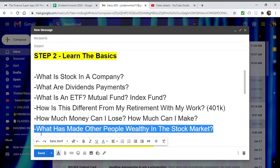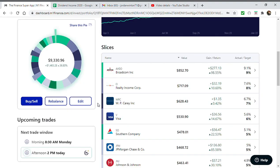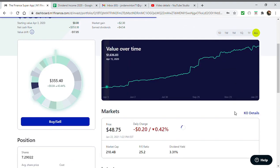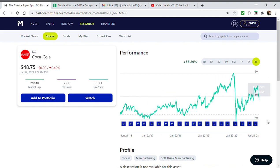And that is because I looked at what has made other people wealthy in the stock market. And that's owning companies that I know, I understand, and I know will be successful in the long run and have been around for a long, long time. So basically the way I look at it, we'll just take Coca-Cola for example. Coca-Cola has been around for hundreds of years. Do you drink Coca-Cola products? Do you think other people drink Coca-Cola products? Well, if that's the case, is it not safe to say that Coca-Cola will be around 10 years from now?